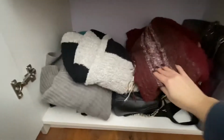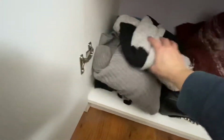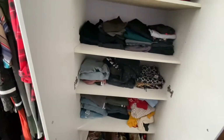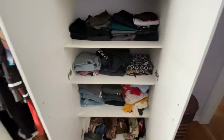I'm going to keep this one because it's kind of like a blanket scarf and it's nice for just throwing over your shoulders. And I think I'm going to get rid of this one. This is one of those really long sweaters. I think I'm going to keep this gray one and this black and white one and get rid of this gray and black one. Okay, a lot of the things that I wanted to pull out of this cabinet I did when we did the first little clear out.